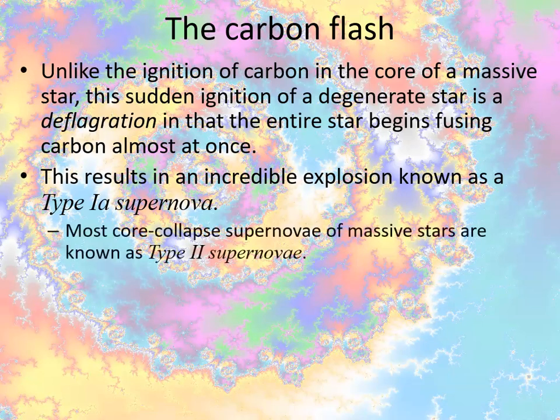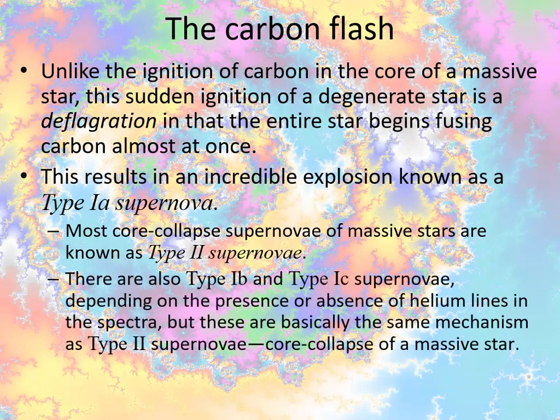It's an incredible explosion. It's about 10 times brighter or so than your typical core collapse supernova of, say, a 15 solar mass star. So yeah, most core collapse supernovae are the type 2 supernovae. We've mentioned those before. There are also type 1b and type 1c supernovae. These are also core collapse supernovae, but we call them type 1b or type 1c, depending on the presence or absence of helium lines in the spectra.